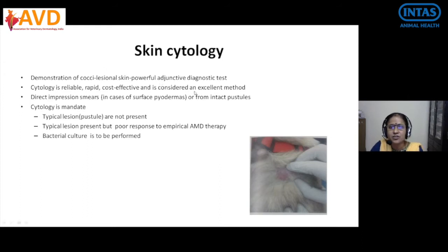Cocci are very common. And this cytology is actually a reliable, rapid and cost-effective procedure. You can go for direct impression smear, or even you can collect from an intact pustule also. Suppose the typical lesions are not present, there's no pustule, you can still go for the impression smear over the area, and sometimes the animal may not respond to your routine antibiotic therapy. So first you go for cytology.